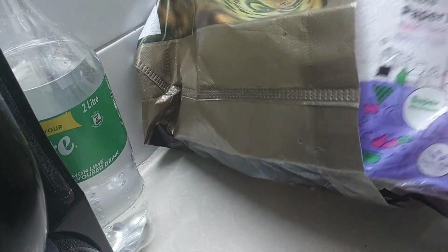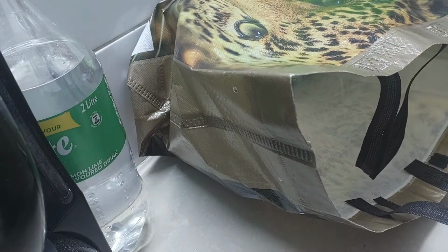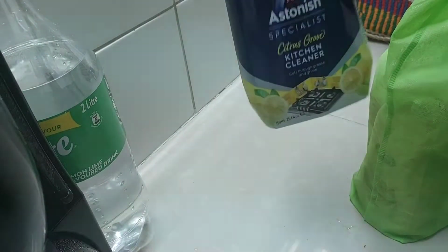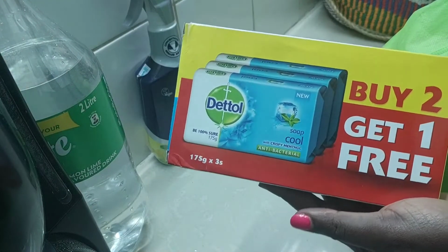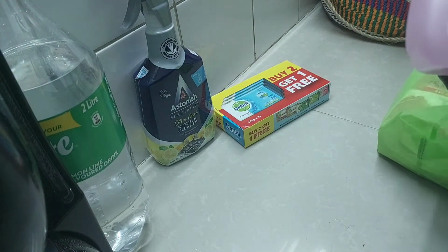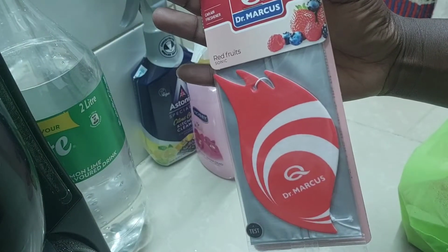We got some kitchen tissue. I didn't know I was buying this one. I've never bought it, but I was just trying. Then we have some yogurt. Then we have Astonish kitchen cleaner. I have not found a cleaner for my cooker, so if you have a better one, let me know. Then we have Dettol. Cool. Then we have hand wash. Then we have some air freshener for my toilet.